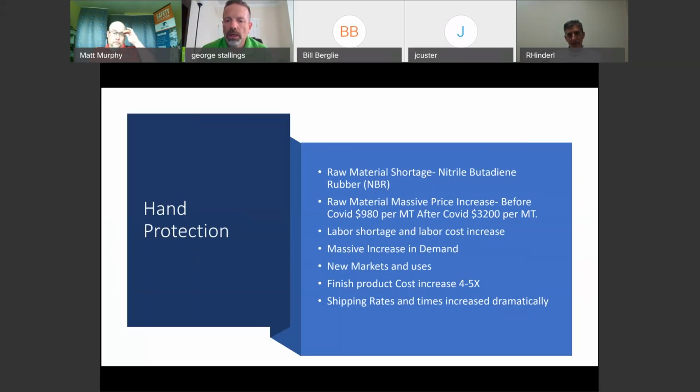And so the factories had to continue whatever Malaysians they were employing, whether they wanted to come to work or not. They had to spread those workers out, and so they have some big labor increases. The demand was there, increased substantially. Like I said, about 6x on demand increase for nitrile gloves globally because of the new markets and usage. And the finished product right now, like I just said, we're looking at about 5 times higher today than it was in February for a case of gloves.